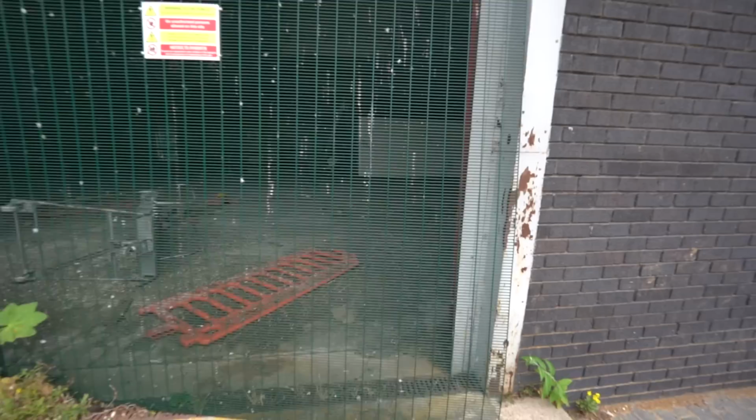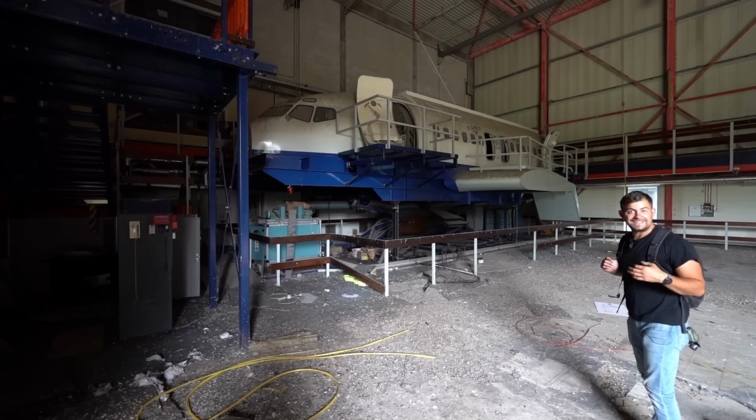We overestimated the security measures a little. The main gate to the building turns out to be open. Wow. Yeah, it's really nice. Really nice.